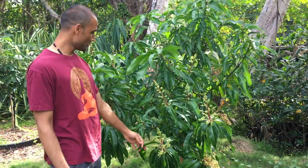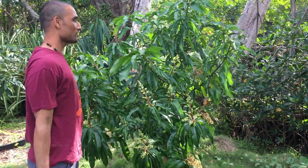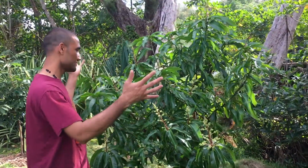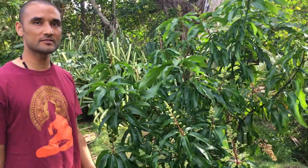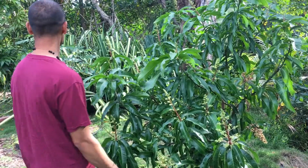This is Sugarloaf. It was planted 2 years ago as a 3-gallon. It hasn't grown vigorously fast. It's kind of compact for us, and also it's full of flowers. So I think that's it for all the bloomers.